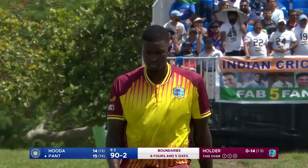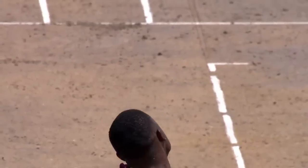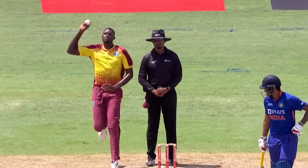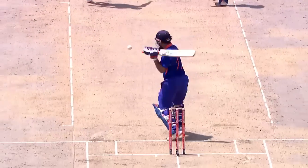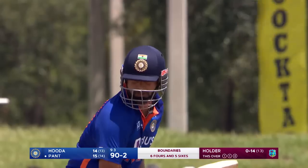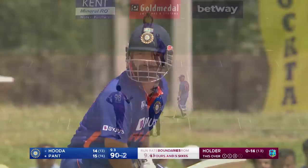Slower delivery from Jason Holder, sticking to the plan. But Rishabh Pant deliberately waiting on that back foot, trying to hit it over point, and he did that superbly.